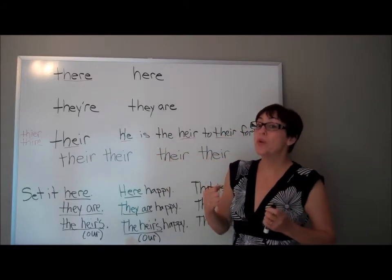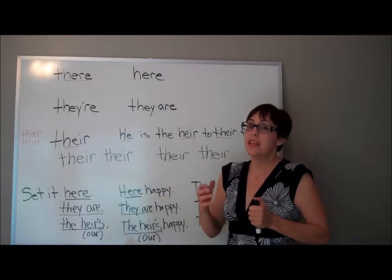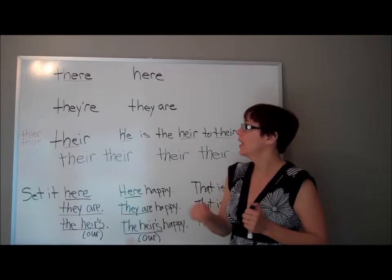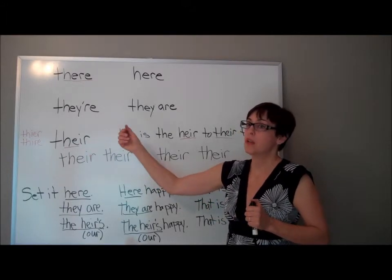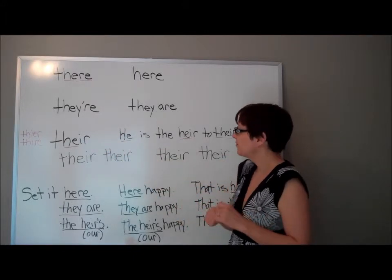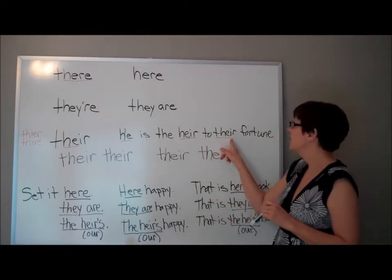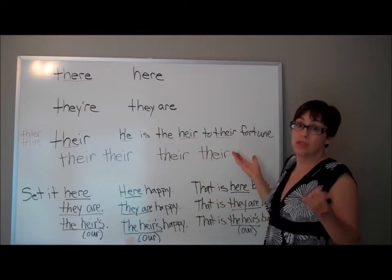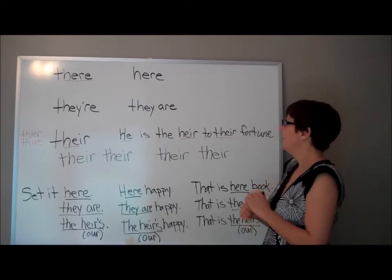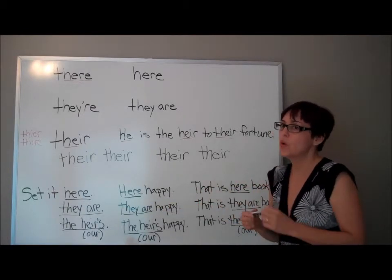There is a possessive pronoun. It shows ownership of something. It also goes with words like his, hers, your, our, like their book, our book, your book, her book. It's a pronoun, a possessive pronoun. So you use that in many different sentences. Like here you can see it. Whose fortune? Who owns the fortune? Who possesses it? There.